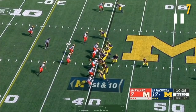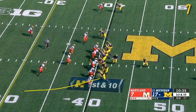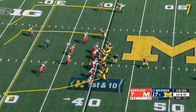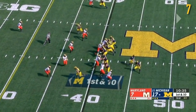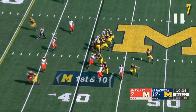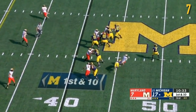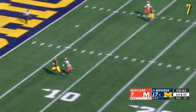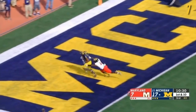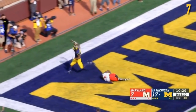As far as routes go, you got this weird route from Gentry, kind of like a fade hook route. I don't know if that's what you call it. Then you got deep posts from both DPJ and Collins on this right side. As far as eyes for Patterson, off the play action, he's looking right at that safety that'll be covering the deep route for DPJ. Delivers a great ball off his back foot. Just a shame that the penalty wiped that out.